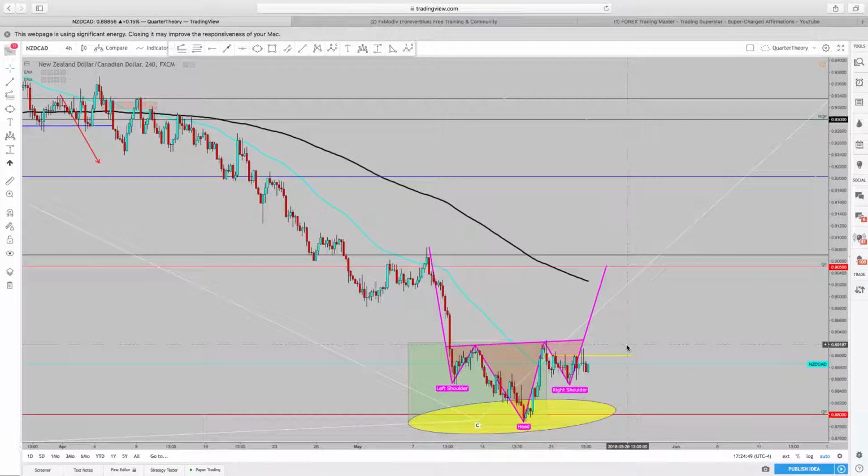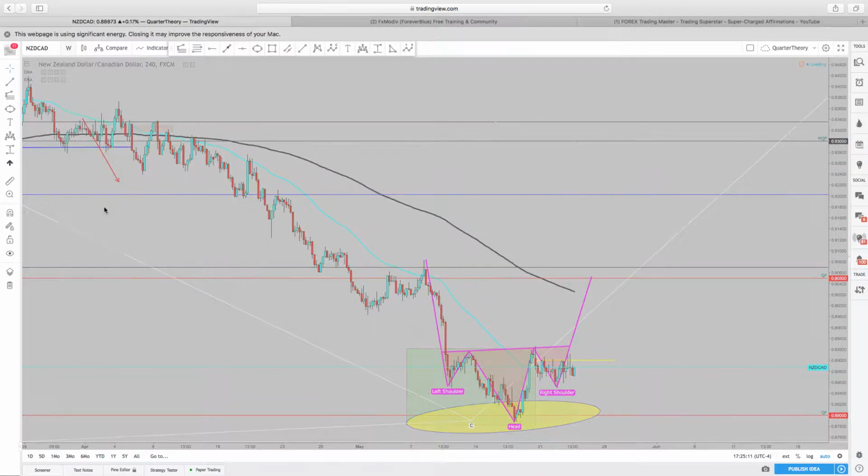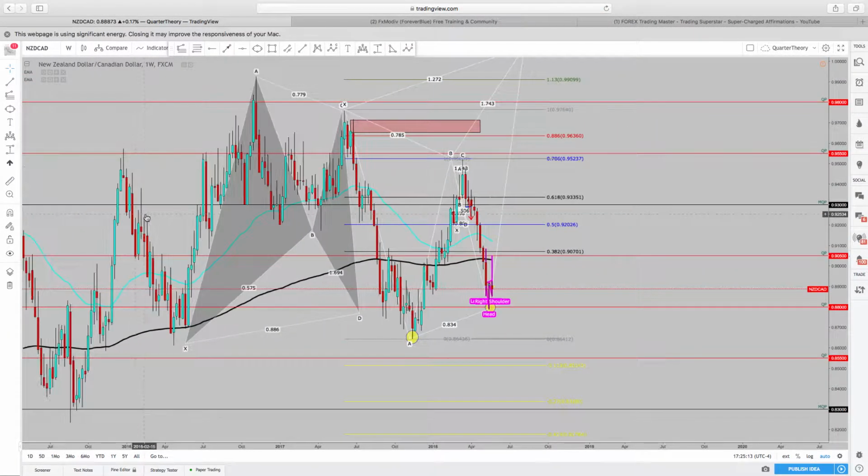And I would look to take that up at least to the 9,500 area, that quarter point. At this point, price action will show some type of indication. Most likely it would come back down, retest an area of support in this area here, this area here, before going back up. Going back into the weekly harmonic, which is huge.